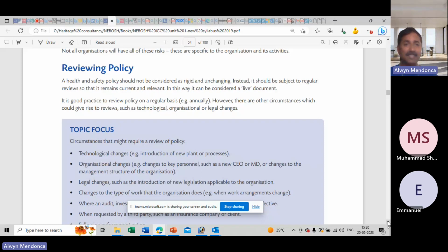So it is good practice to review policy on a regular basis. So annually, health and safety policy should be reviewed. Therefore, our CEO should annually sign this policy. If any sentences need to be changed or added, we should do that at that time and sign, and it should be displayed for everyone to read.